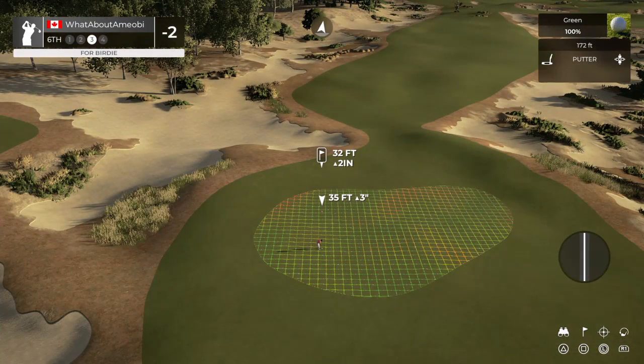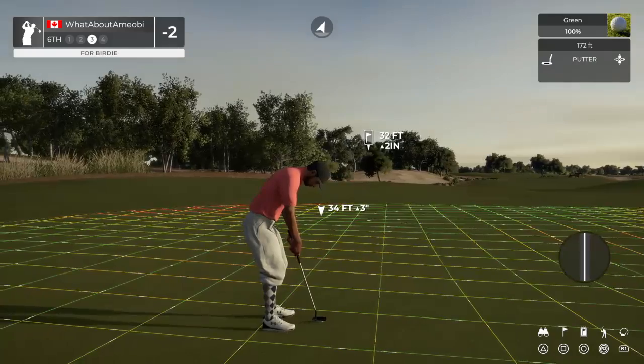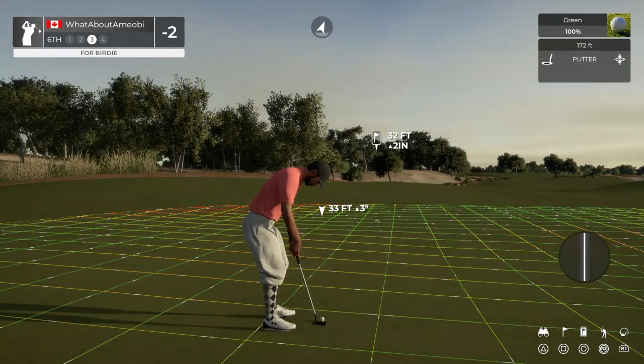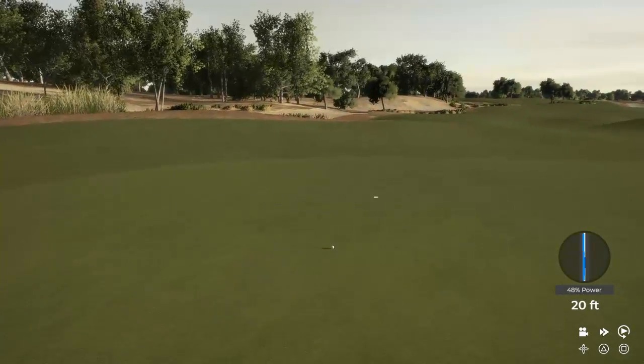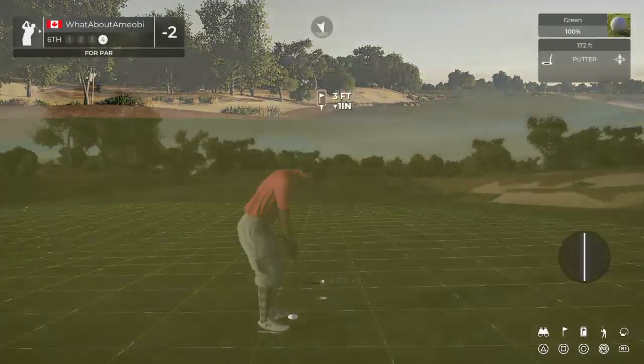Some good sloping here. Again, everything's flowing in the same direction by the looks of things, which makes sense. The entire hole kind of went from right to left. So, yeah. Not the easiest putt I've ever seen in my life, but I didn't hit a great shot, so what am I expecting? Ooh, I've hammered that. Okay, maybe not so bad.